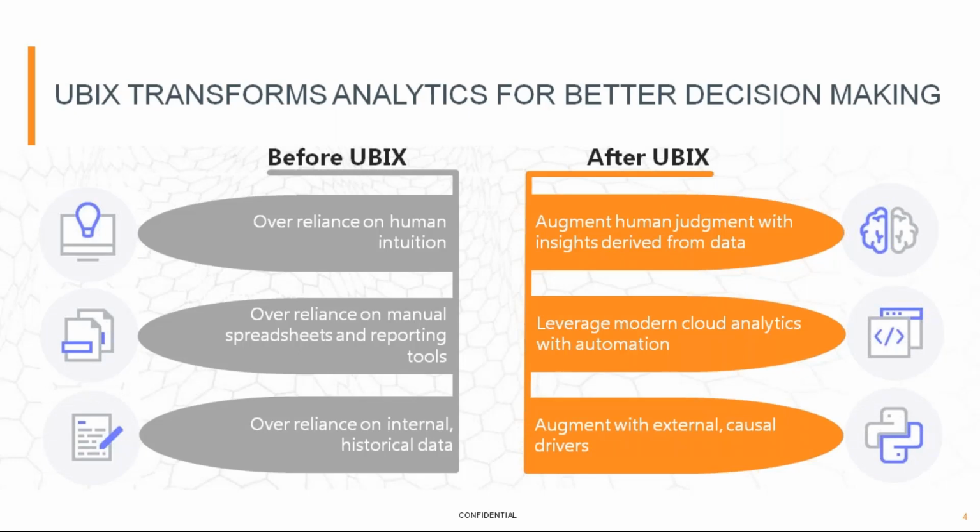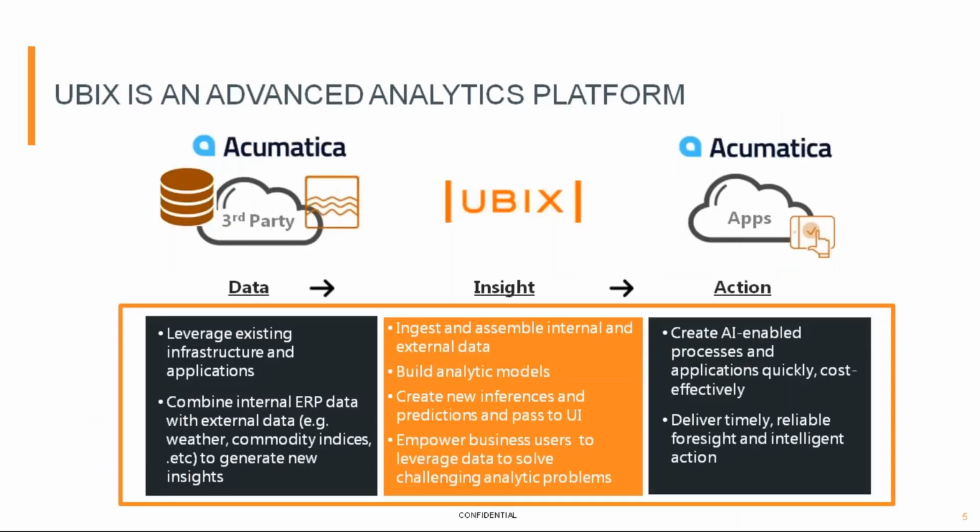With Ubics, you shift from an over-reliance solely on historical internal data in making decisions to augmenting that historical data with external causal drivers. Perhaps it's retail foot traffic or social media data to create new insights that drive business impact. So again, Ubics is an advanced analytics platform.